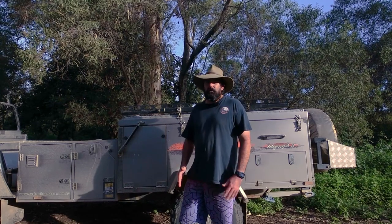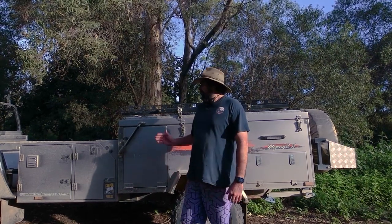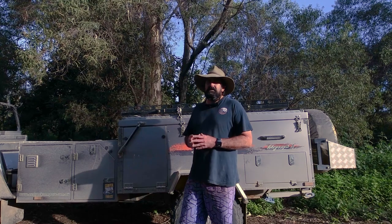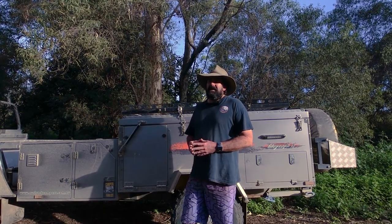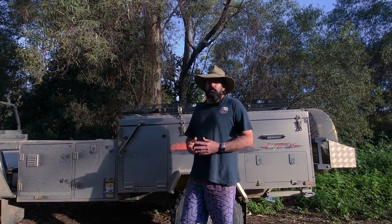Today, I brought along my Ford Fold camper trailer. I'm going to take you through the setup and explain to you why I chose this particular setup and the benefits and drawbacks of it.